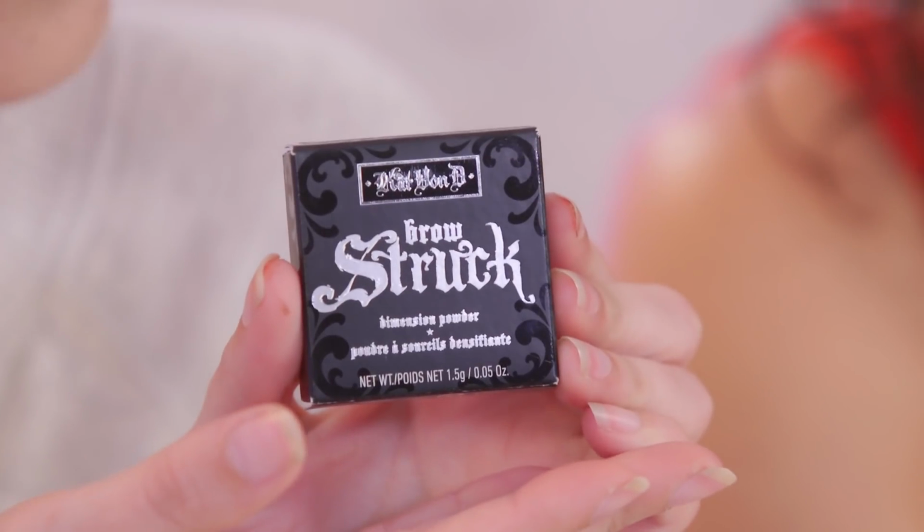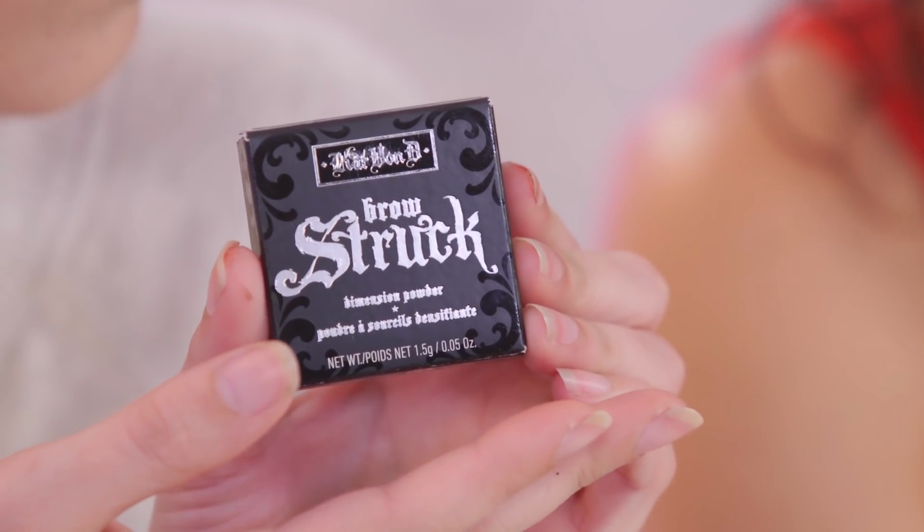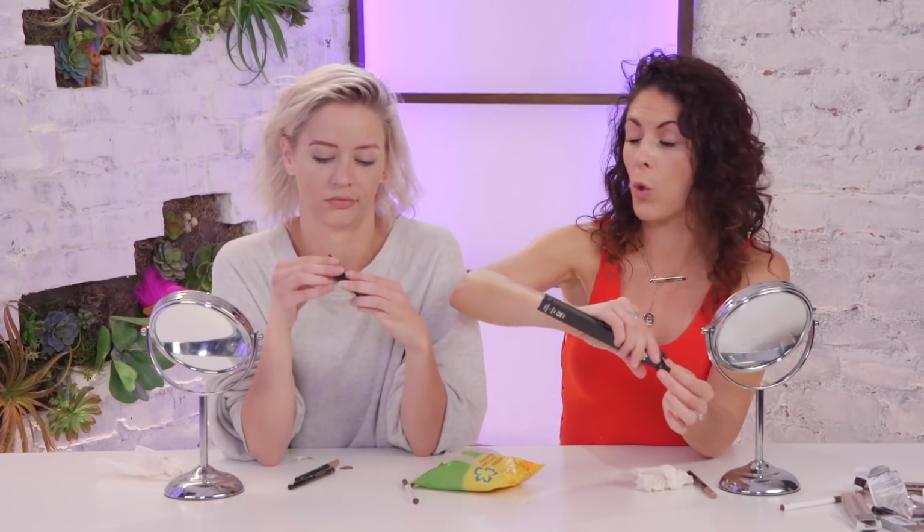Okay, so we have the last one. This is Kat Von D. And what I'm really excited about is, first off, Kat Von D is amazing. Her products are awesome. This is cool and different because she actually created a brush or a tool to use along with the product, which probably lets you get a little trickier with it. To me, it just sounds like 2 steps instead of 1, and you have to buy them separately anyway. Yeah, but you can continue reusing this, which is great.